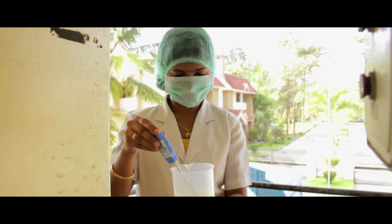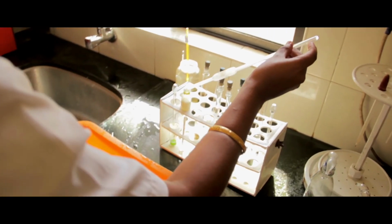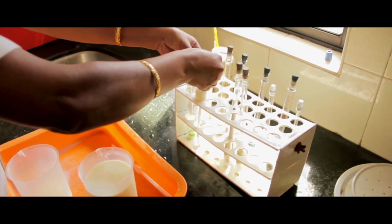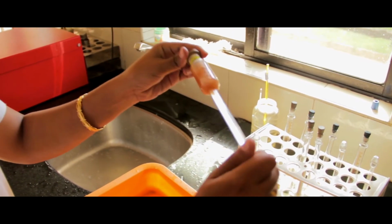The common tests done on milk are smell, taste, clot on boiling, alcohol test, adulterants, and neutralizers. These tests are performed to know the degree and types of bacterial contamination and the physical and chemical changes induced by bacterial growth.